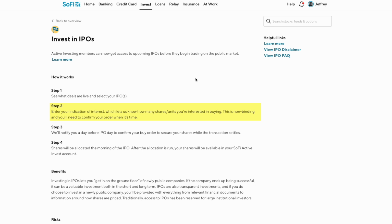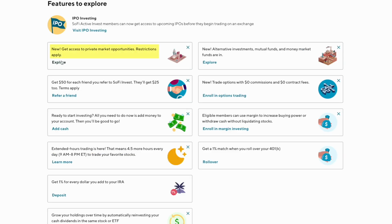This is non-binding, so later on you'll need to confirm your order when it's time. 3, you'll be notified the day before the company goes public to confirm your buy order. 4, shares will be allocated the morning of the IPO, and later that day, you'll see them in your SoFi account.